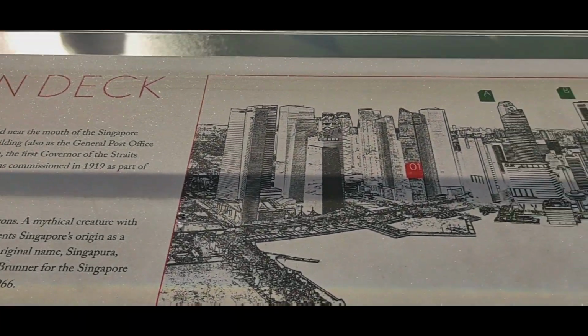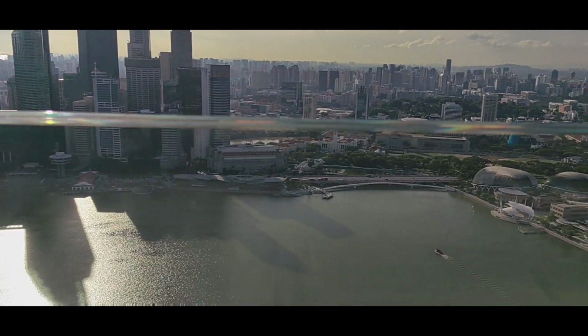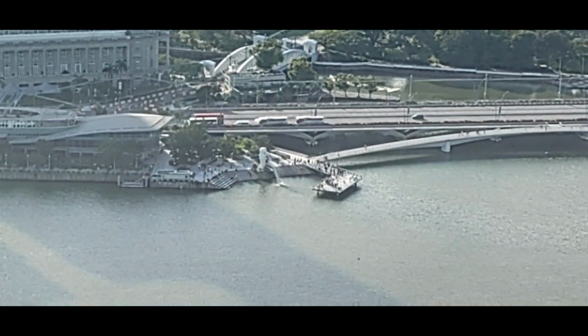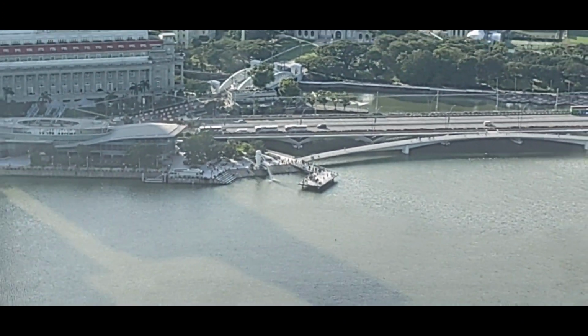Park Observation Deck. Ayun po si Merlion. Hello, Merlion. Ayan, kita nyo ba? That's Merlion.